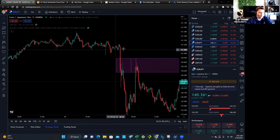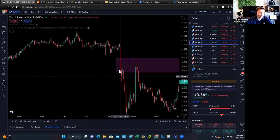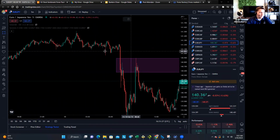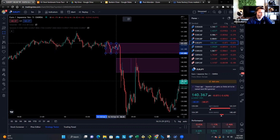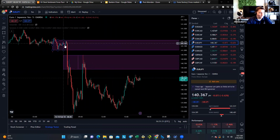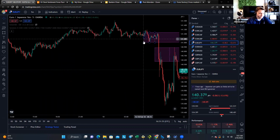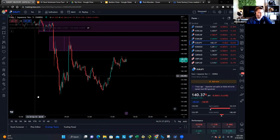Naturally as well, this news event last night, I think this was a news event that caused this breakout right there. This area would be a good supply area too, because that's the last place where the market was before it just made a huge dump.